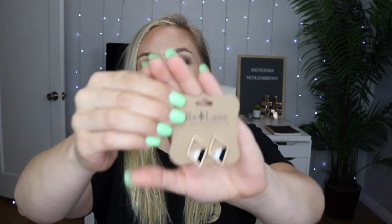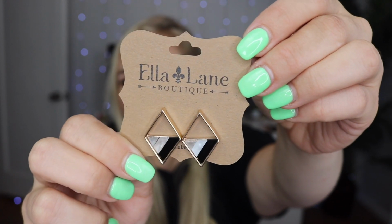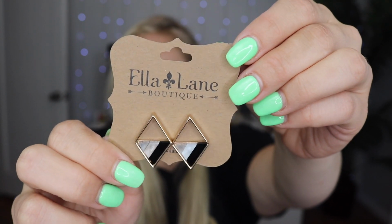Look at how pretty these are, you guys. They are gold with black, like an iridescent white and gray little stripe, and I just thought these were the prettiest things ever. The next piece of jewelry that I got also came in a box, like I said, and they taped the sides as well so the box doesn't come undone.